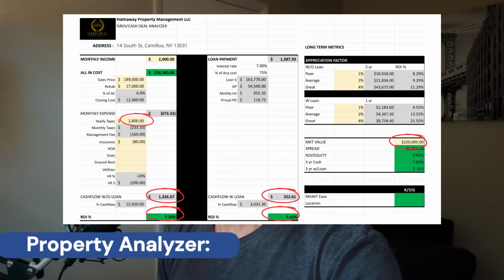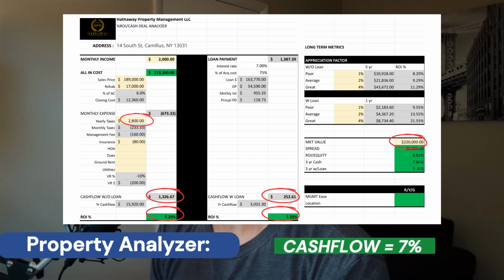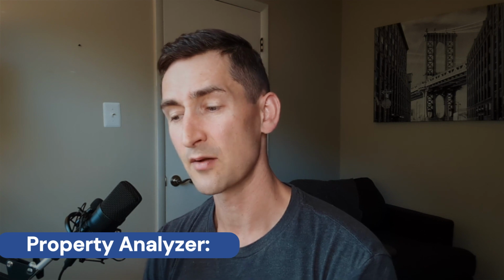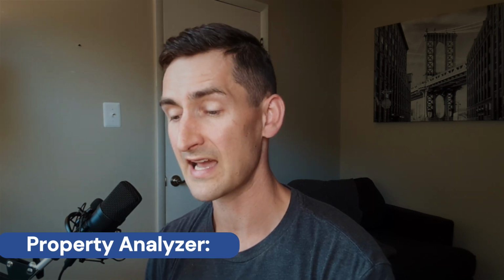Now moving on to the analyzer, what I notice in the analyzer is cash flow is about 7% cash return. That's not amazing, but it's not terrible. With a loan, it goes down to 5.5% return on investment. And then your cash flow is about $252. I don't love that. I prefer somewhere 400 plus per month to make it a green flag for me.